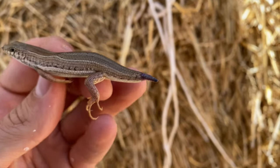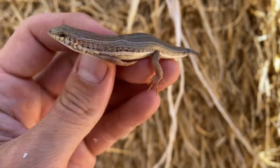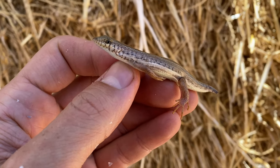Unfortunately, this dude's missing his tail, so he's not going to photograph well, but a lifer in hand is a lifer in hand, as they say. So hopefully this is a sign that I might see some stuff on my walk now.